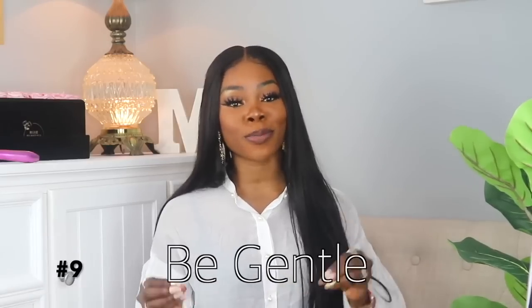The next tip is to be gentle. This goes back to the same tip that I just talked about before. Please be gentle. Pulling your kids' hair is not going to make them comply with whatever you're trying to do. Hitting them on the head or cussing them out, none of that is going to help. It's only going to scare them and make them never want to do their hair again. You want to talk nice to them. You want to tell them how pretty they're going to look after their hair is done. Tell them something that's going to make them comfortable and help them work with you.